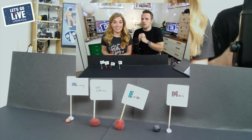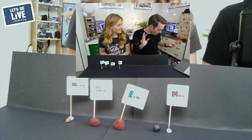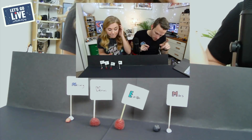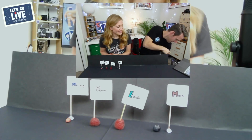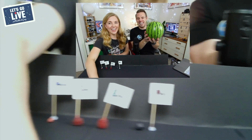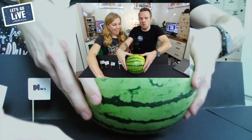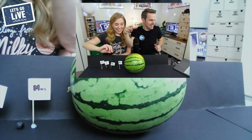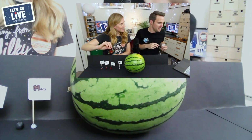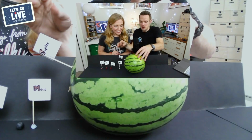What about the gas giants? I don't have any gas-based fruit, so they're all going to be solid fruit. I hope you'll forgive me. Next up is Jupiter. Here we go. Jupiter is the size of a watermelon. It is enormous compared to the other planets. Wow, that's incredible.